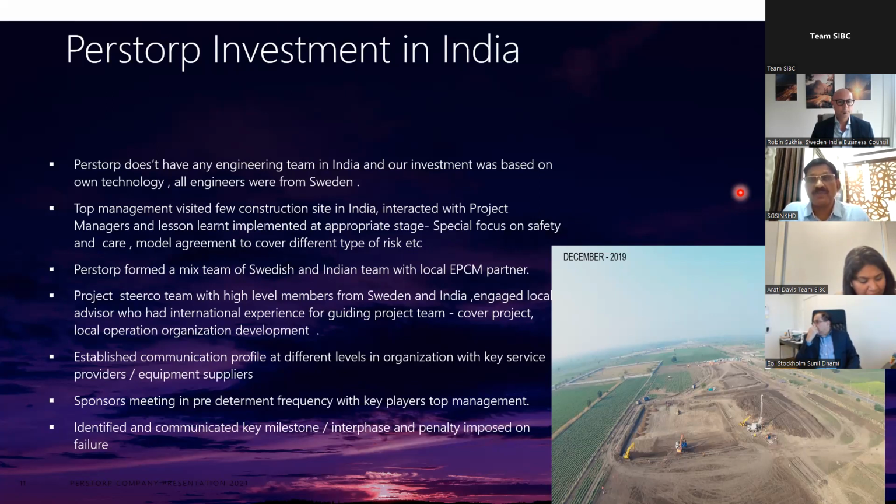For example, for some of the packages, our EPCM does the design and the service provider needs to manufacture it. Then it is one type of risk. But at certain times we provide the input and the expected output, and then the service provider needs to design the entire thing. That is a different level of risk. Or sometimes we will buy the equipment in a fully ready-made condition. That is a third level of risk. So to cover all risks, we came out in advance with model agreements.